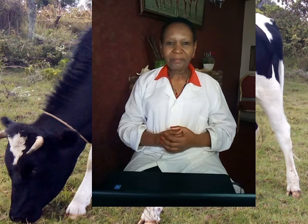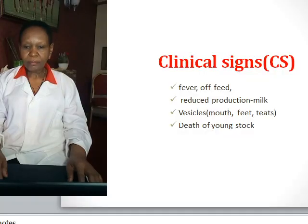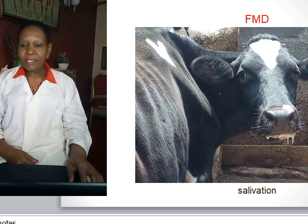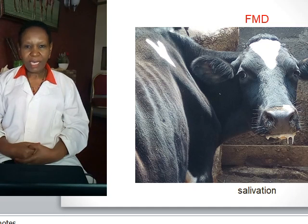So the clinical signs of an animal that has foot and mouth include high temperatures. We call it fever. The animal goes off feed and there is reduced feed consumption. There is also reduced production, like if it's a cow that produces milk, the milk production will go down significantly or even go off completely. And there is development of pimples or wounds in the mouth. These pimples later turn into water-filled pimples, and they rupture and become wounds.